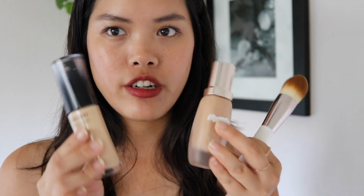The reason why I really like these foundations is because they're very serum-like. Easy to apply, very thin, and I think for a serum-like foundation like these two, using this brush is perfect. I know Kevin Aucoin makes a brush like this. This one's from Lamer, but it's a pointed foundation brush. I've tried using the artist brush on it.